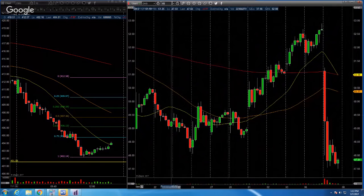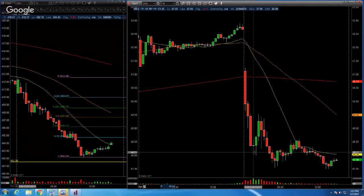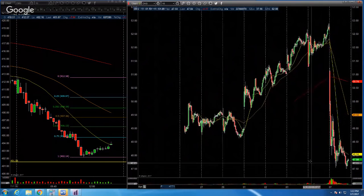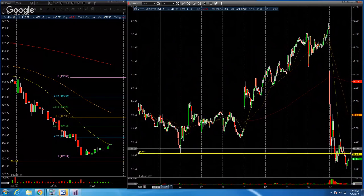Wow, look at that little kicking there. Nah, not yet. Right here would have been your area. Let's see if there was anything there. Bet you there was a gap fill or something there. Look at that little pivot. See, that's the stuff. If I was doing morning stuff, look at that.